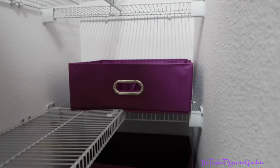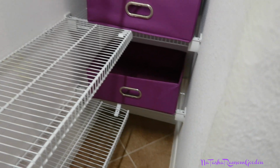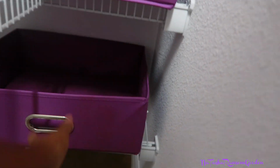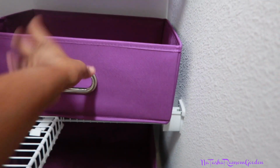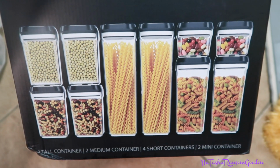I don't have these bins here. They're from an old pull-out side dresser that I had. And I said, let me save these bins, I can use them for something. So, yeah. I use this 10-piece set here.